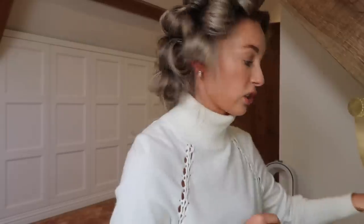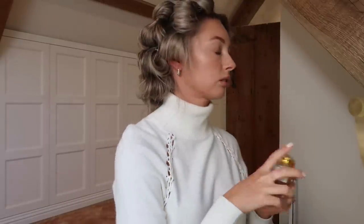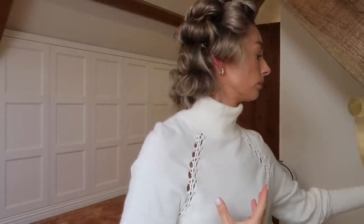Lovely. Right, I'm going to go downstairs. I think Jake is probably here. If not, he'll be here imminently. Perfume, Erin. Amber Musk for today and every day. Re-obsessed with this. Oh god, it's so gorgeous. Oh my gosh, how do they make a perfume smell so good?